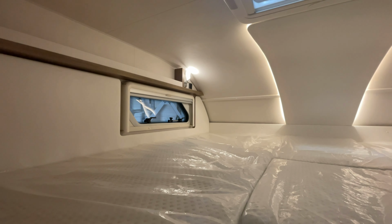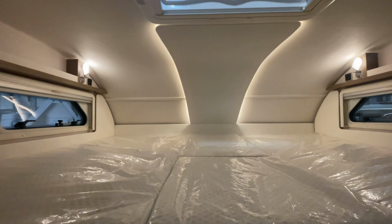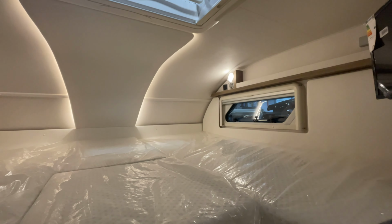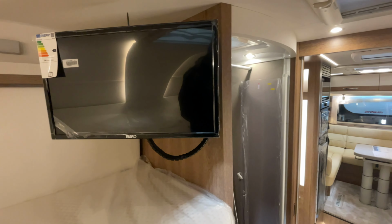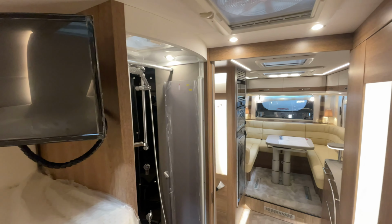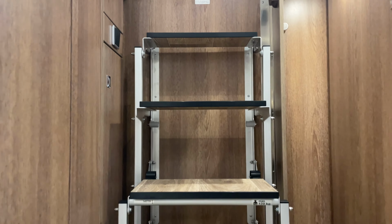We now move on to the electrically heated overcab bed. This bed is really easy to make up. It's simply sliding a piece out and popping your piece of mattress in. It's a really great sized bed and also has a TV for this area of your motorhome. The steps to access this bed simply slide in and out when not in use.